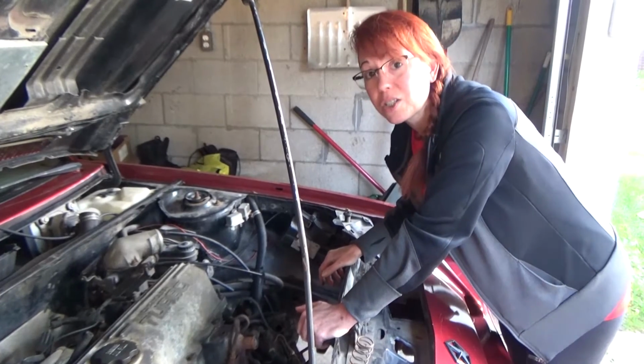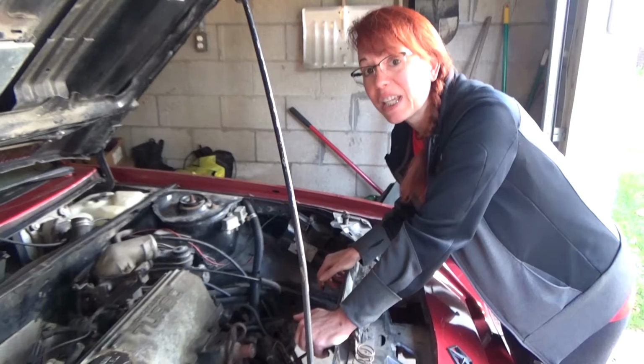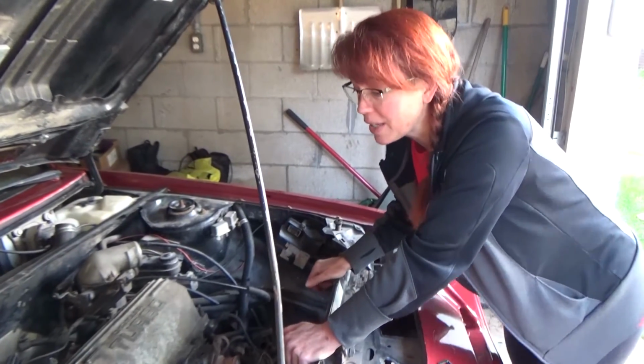I actually had a Dodge Omni back in the day and blew a head gasket and I couldn't afford to get it fixed. So yes, those things happen.